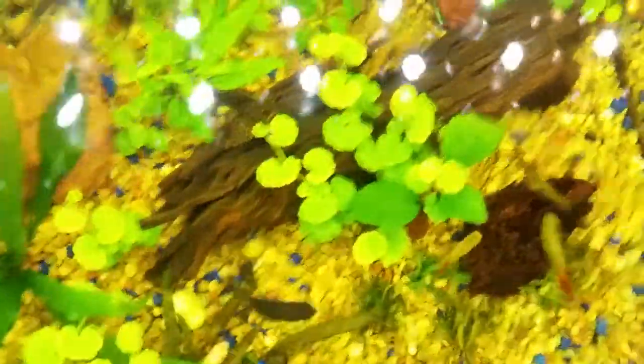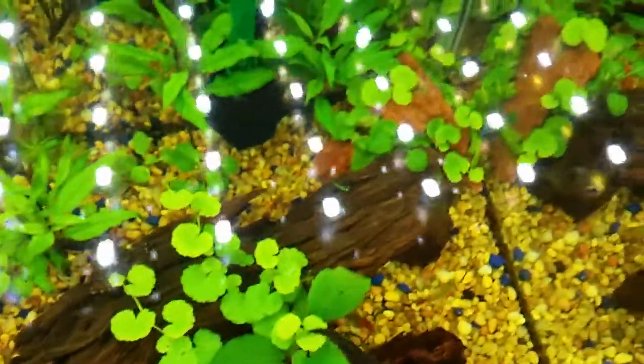Some of these over here, the ones up on the top, let me show you over here. See where they are. Oh, here goes some. They call that Indian fern, water sprite. This is a nice floating plant. Let me move it over here. Let me show you how it looks. How nice.